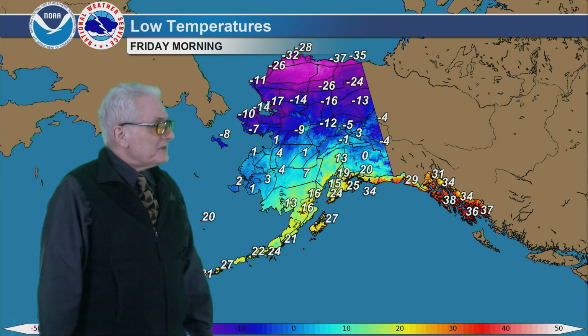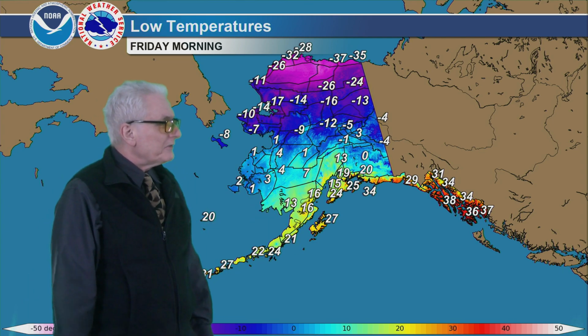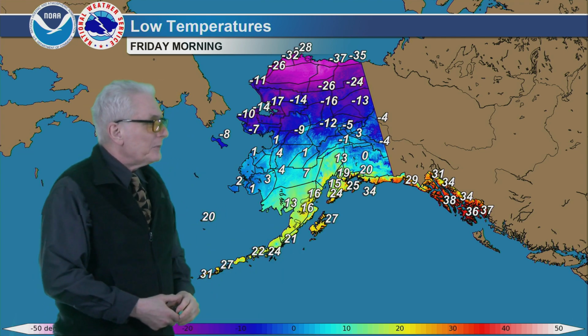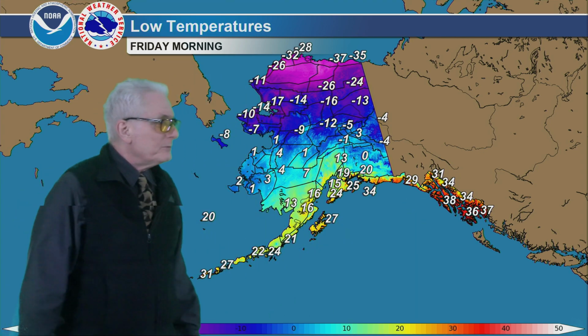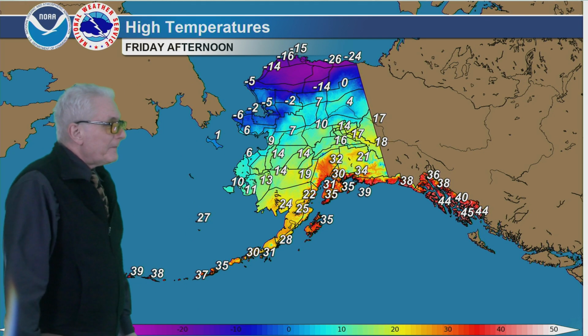St. Lawrence Island 5 to 10 below, and temperatures 0 to 5 for the Yukon-Kuskokwim Delta for the lows, and in the teens for Bristol Bay, and in the teens here for south central Alaska as well. Right around zero for the Copper River Basin, lower to mid 30s over the northern Panhandle to mid to upper 30s to the south, 20s for the Alaska Peninsula.